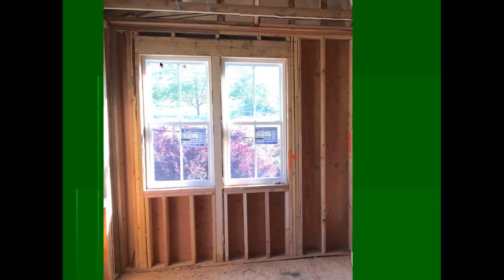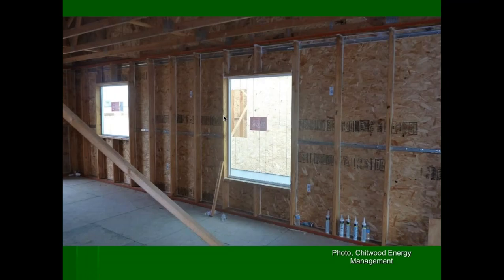So, for example, here, if you look at the way we typically do windows in a home, and you see all the wood framing that we have here, we're doing some zero net energy homes that are costing very little more to build. And some of the things that we're doing, here's a section of a zero energy home that we worked on out in the Central Valley of California.